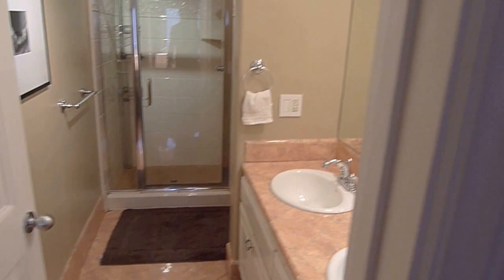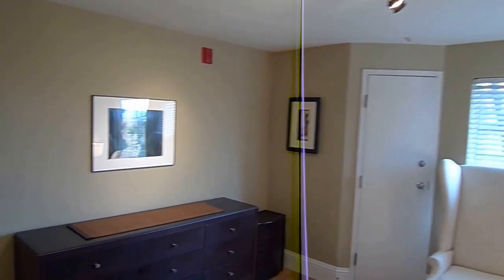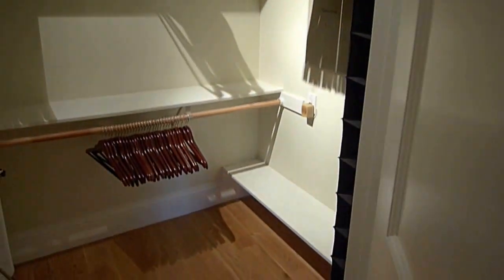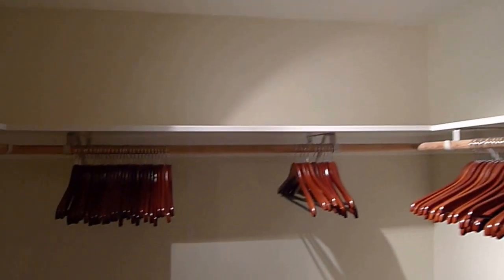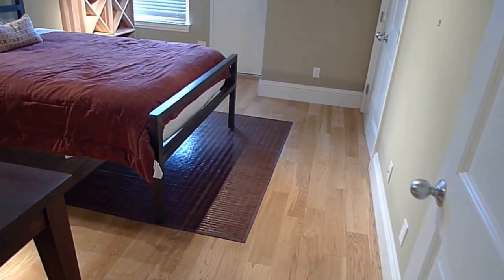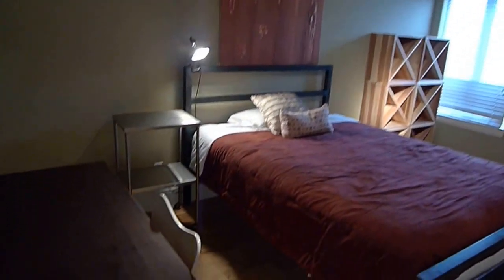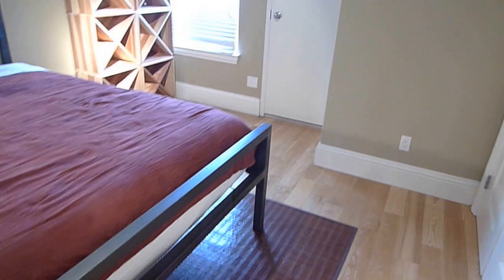Double sink. Nice and quiet. Take a look at the closet here. Walk-in closet for the master. The third of three bedrooms, we'll take a look at that other bathroom right there in a minute. Third of three bedrooms here, also very quiet. You have another generous closet.